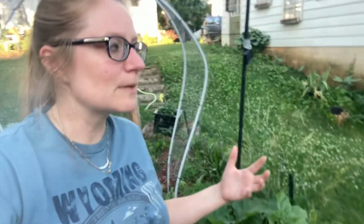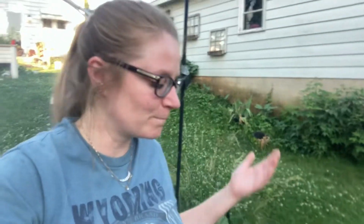You'll see the pollen on the male flower, and you just want to get that pollen into the inside of the female flower. Some people use a paintbrush or a Q-tip. I just stick the flower in the male flower and in the female flower. You do need to do that for your zucchini to grow.